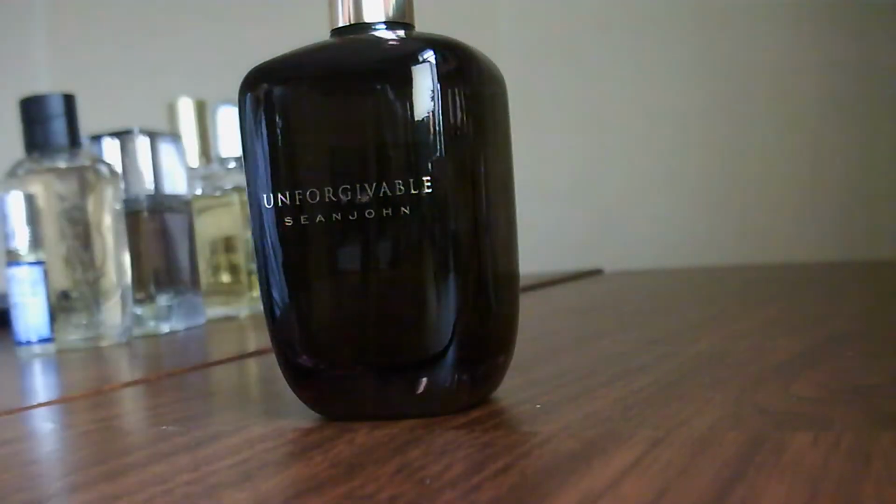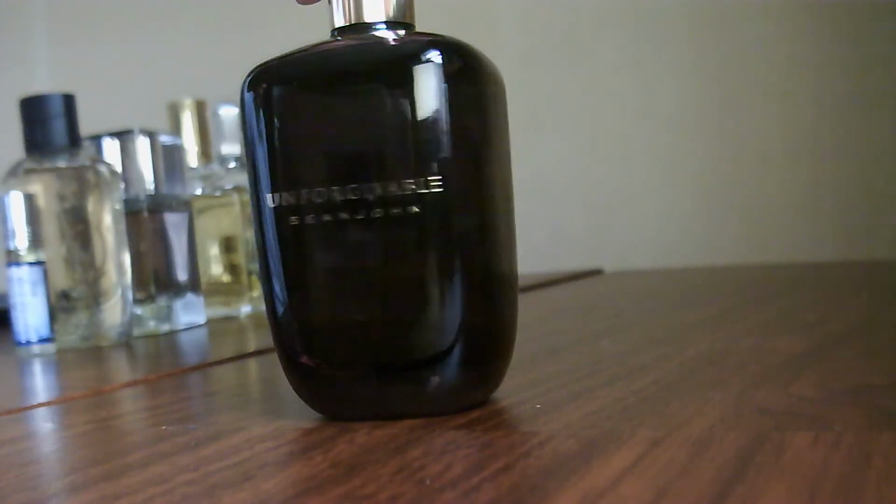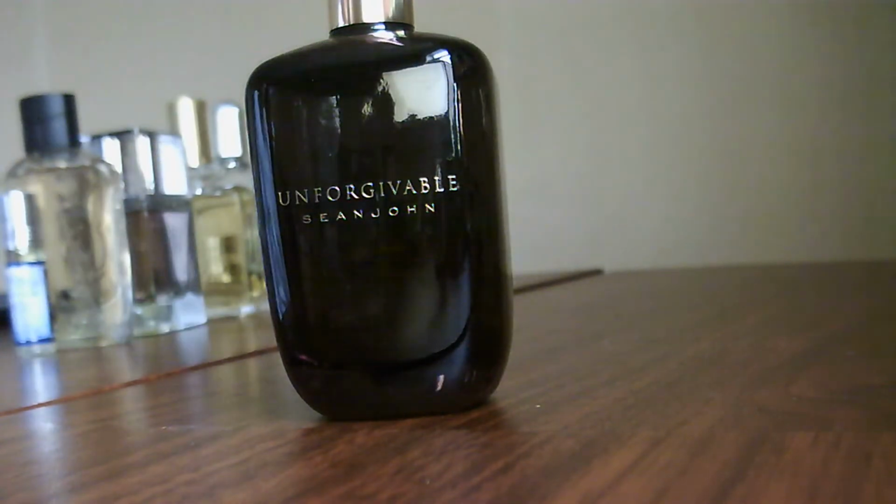Now coming to the last scenario, and that was going to be outdoor activities, sporting activities. So guys, here it is. This is Unforgivable by Sean John. Now, boys, what do I say about this? This fragrance actually smells about 90% similar to a Creed fragrance known as Millésime Impérial. Now that fragrance sells for about £230 for a 120 ml bottle. This thing, you can get it for about £19 or £20.